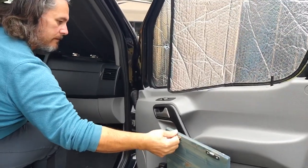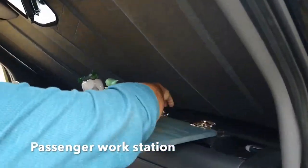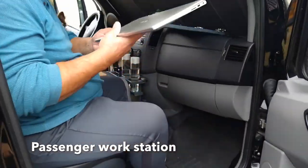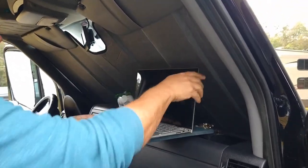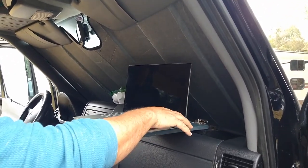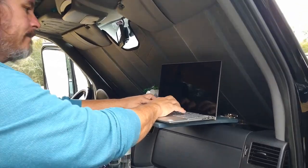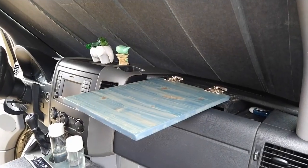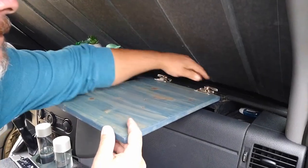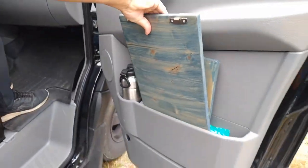Another interesting unique feature we made is a built-in desk. This is where I do most of my work writing. I can just pop my laptop up on the desk and I can type and work away and do whatever I need to do on the computer. It's a great way to spend time in the van and do some work if you need to, or it also works as a great table as you're driving down the road and eating.